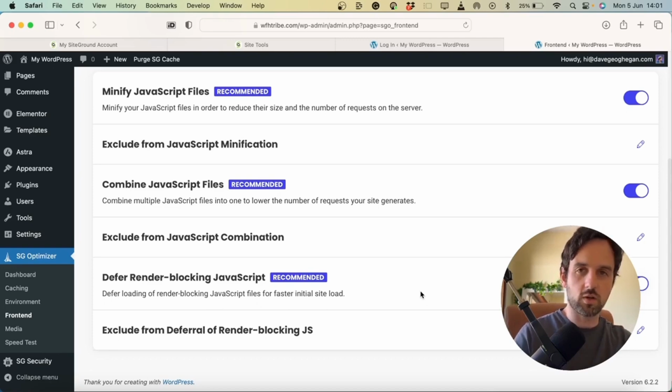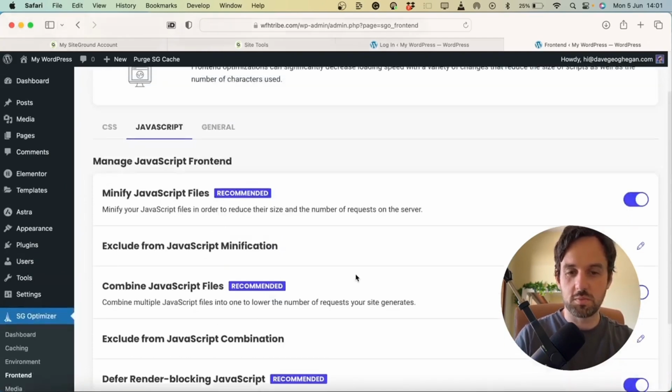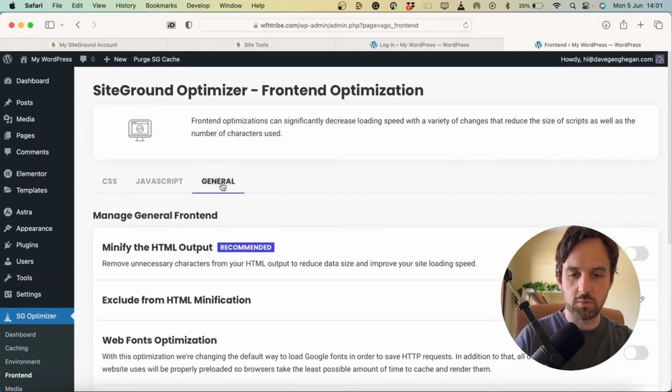And if you notice something's not working on your website later on, you can come in and turn some of these off and see if it fixes it. But generally, it helps in speeding up the website. So then go over to General, and we want to just select this one.